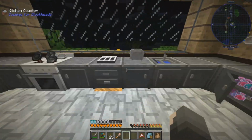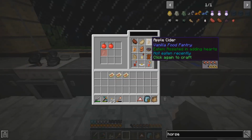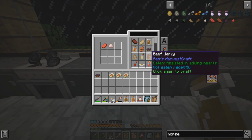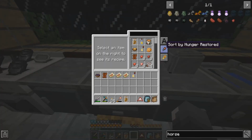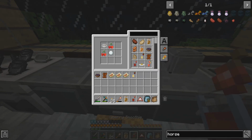And that gives an empty bottle. So, like I said before, I haven't actually gotten anything from the farm yet. I'm sorry that English is not working, because I can't seem to make food and talk at the same time. Ooh, cherry smoothie. I got lots of cherries.